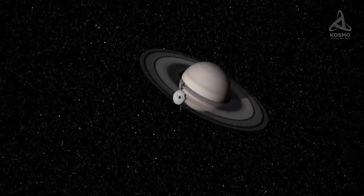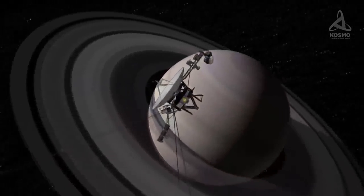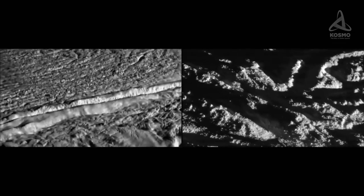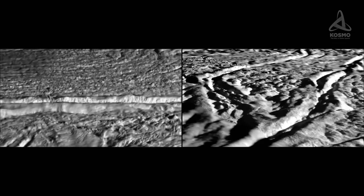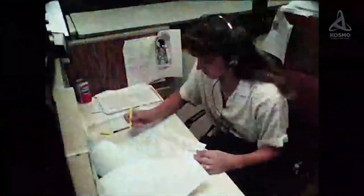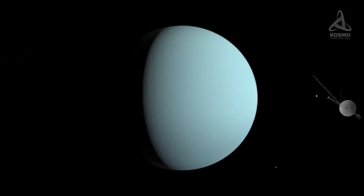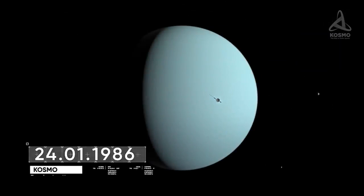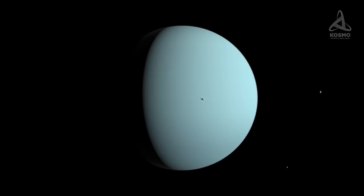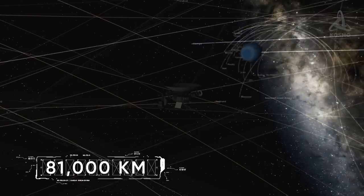By the time 2 more years had elapsed, Voyager 2 was 101,000 kilometers away from Saturn. The probe flew by its satellites Tethys and Enceladus and transmitted detailed pictures of their surface. According to initial forecasts, that was supposed to be the end of its mission, but Voyager 2 continued on its course. January the 24th, 1986, the spacecraft approached Uranus and passed it at the distance of 81,000 kilometers.